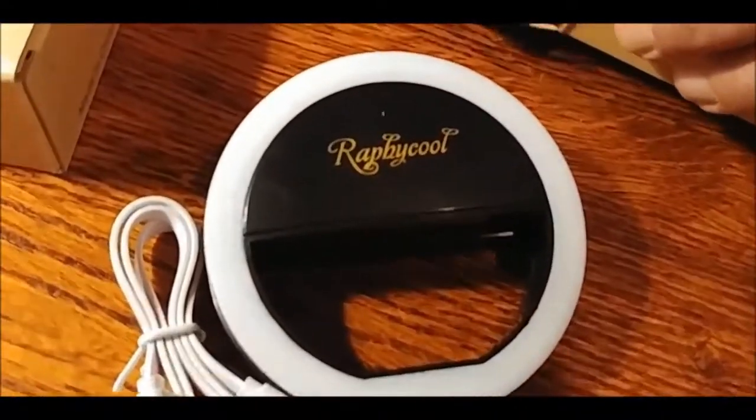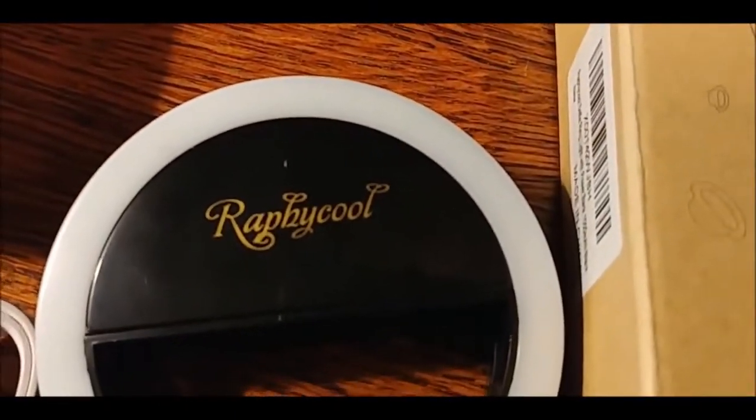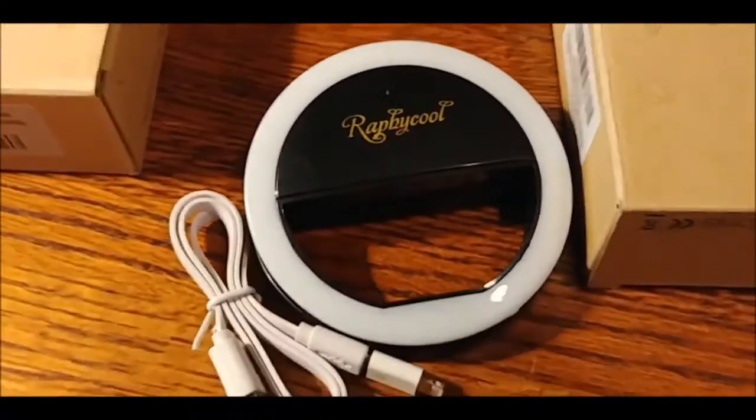And the reviews are very good. And what else can I say about it? Not much. Except I've used it where it's very dark in a corner, and it does improve the lighting of your shots.